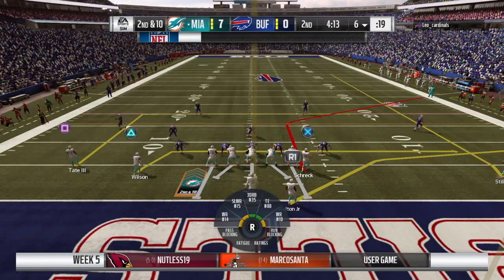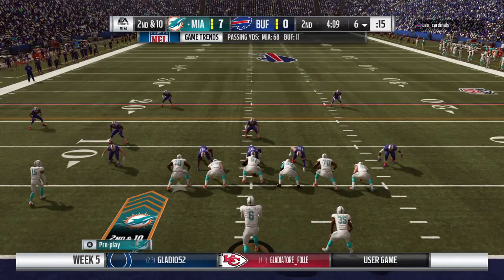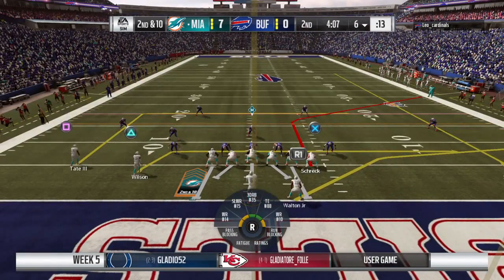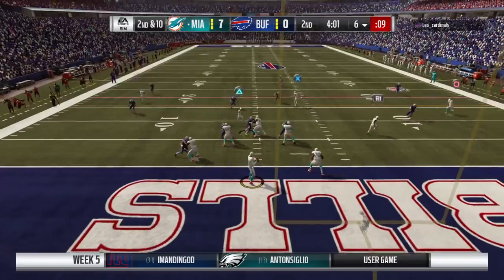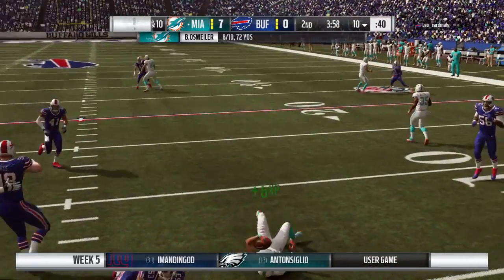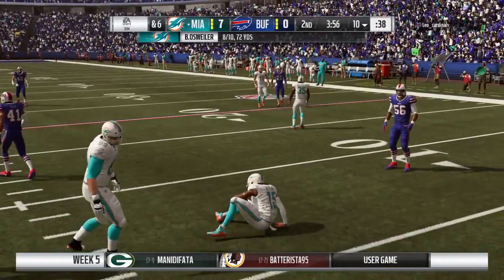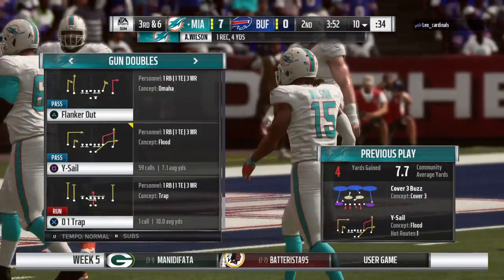Lucky 56. All right, here we go. 3-19. 3-19. Out of the gun, it's Osweiler. He's got Wilson, middle of the field. And he gets it up to the 10-yard line here. 4 yards on the completion, and it sets up a 3rd down.